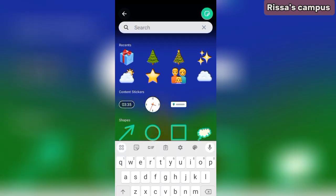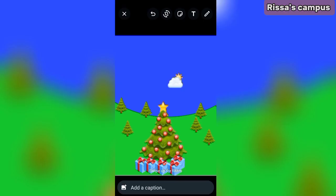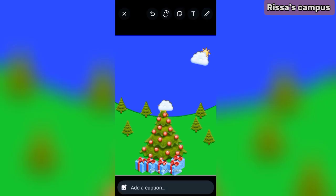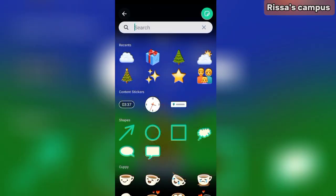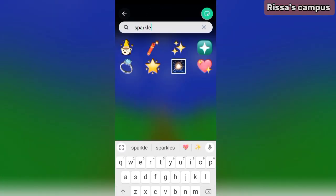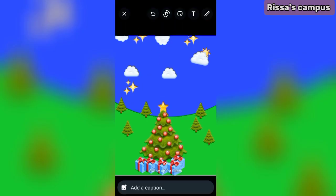And next, we're going to go to clouds. So we're going to look for clouds that we can use to create this realistic Christmas environment. So we're going to adjust our clouds and add in so many clouds to make it realistic. And then when we're done with that, we're going to add in maybe sparkles or some little stars. So I'm going to add in the sparkles and just adjust it like so.